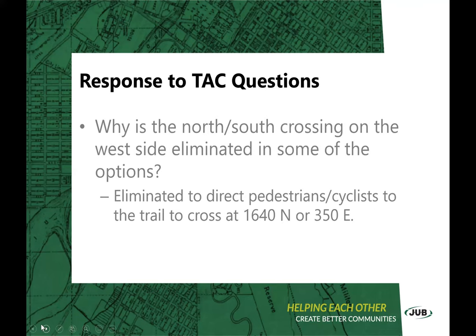See, this is probably your question. Why is north-south crossing on the west side eliminated? Some of the options, I think that was probably your concern. The reason we did that is these were concepts, it's just pedestrians. It was for that crossing, when we shift the crossing to 1640 North and 350 East to try to just direct the people to the trail. Yeah, we directed them into the dangerous crossing.